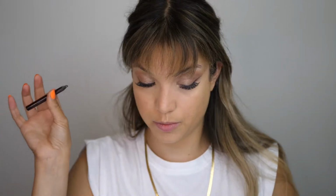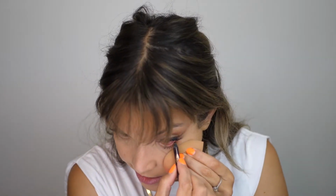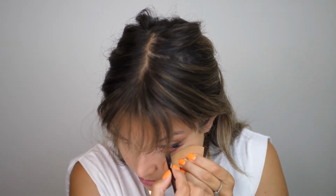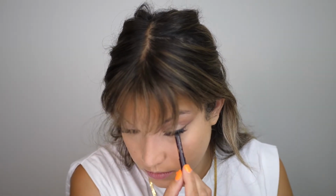The last thing that I'm going to do is add a little bit more liner to the inside of my eyes. So I'm still using brown eyeliner. I'm just switching to a kohl liner. This is from Charlotte Tilbury. These are pretty nice and long wearing inside the eye. I'm gonna take this and line inside my waterline, so inside my eye on the bottom and on the top as well.